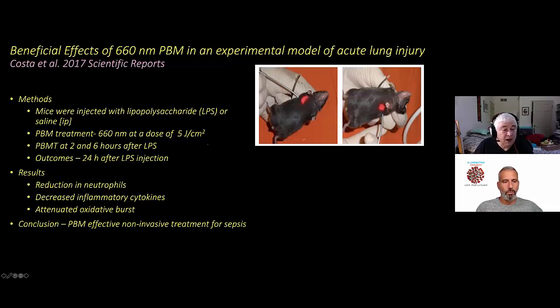And so then they administered their light at 2 and 6 hours, and then 24 hours later, they did their outcome measures. What they saw, I'll summarize it here, and then I'll go through the actual figures: a reduction in neutrophils, decreased inflammatory cytokines, an attenuated oxidative burst. And their conclusion, and this is only one of like 4 or 5 different papers that they've done, but I think this was the most clearly presented, is that photobiomodulation is an effective non-invasive treatment for sepsis.